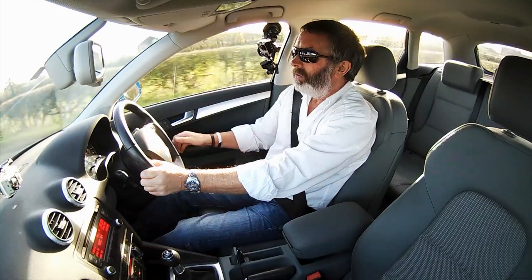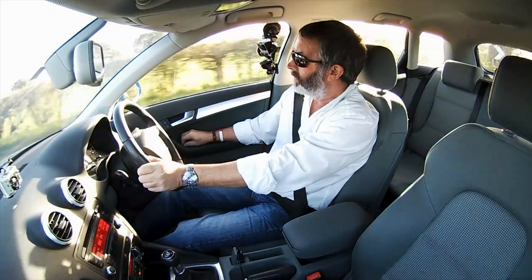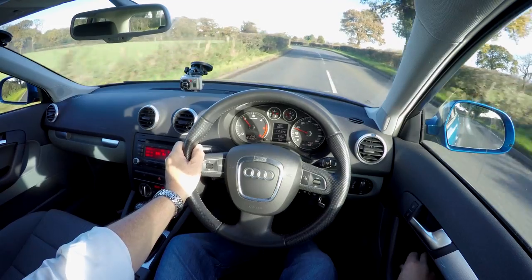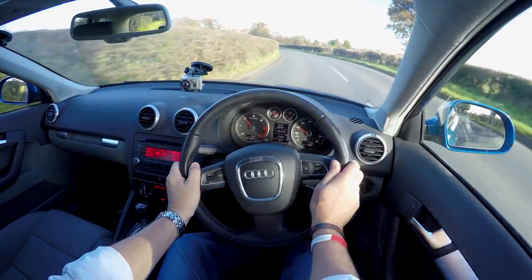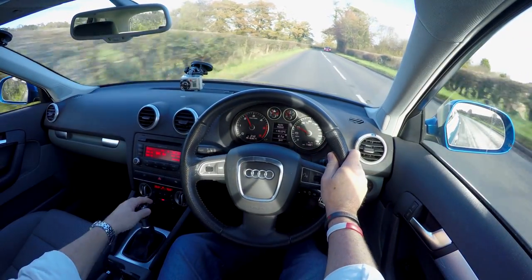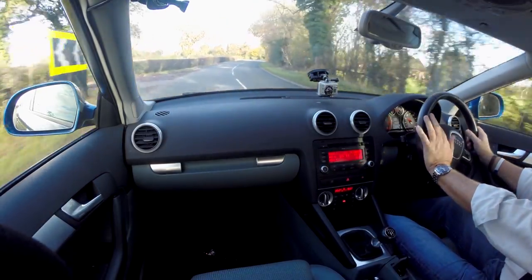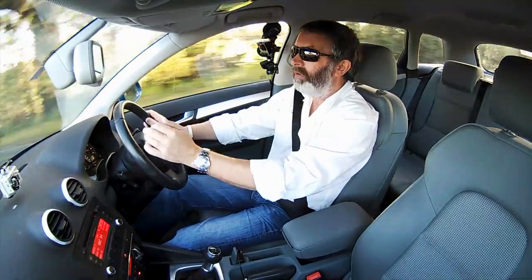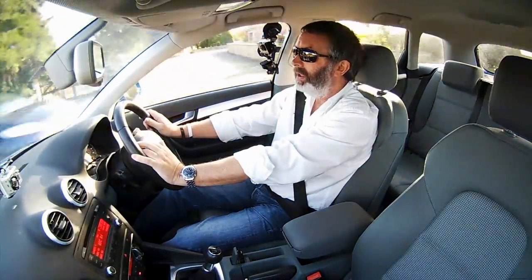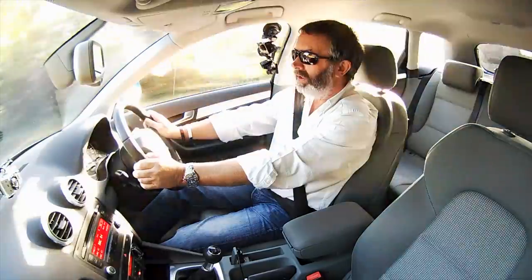Got dual climate, got electric door mirrors, which I will just move that one so I can see properly. Remote central locking, we've got two keys. The previous owner just bought the car off him as he's given up driving. Lovely car, really nice.